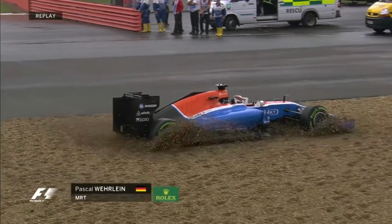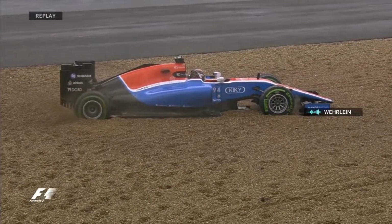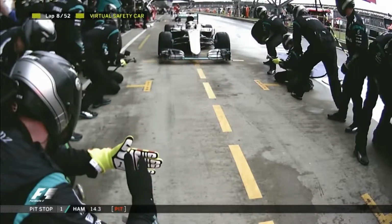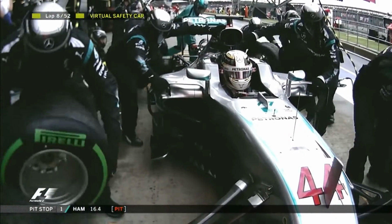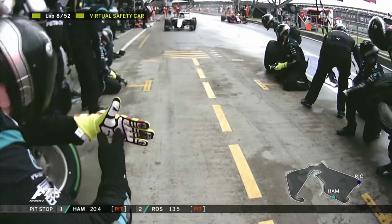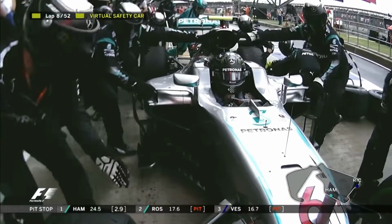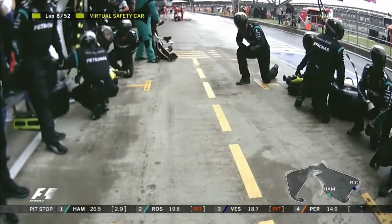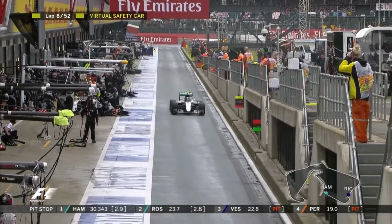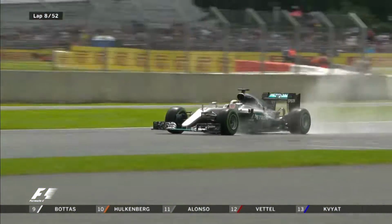And there is Pascal Wehrlein into the gravel. Yeah, I'm out. Aquaplaning, first corner, no chance. It is a virtual safety car. Hamilton's pitted, using this opportunity, and Rosberg too, Verstappen too. Yeah, it's a nice opportunity because the Inters are faster on this circuit on this day, and they didn't even need to stack, so Rosberg hasn't lost any time. Good work by the Mercedes team. That worked out nice. Virtual safety car's gone, and so has Lewis Hamilton down the road.